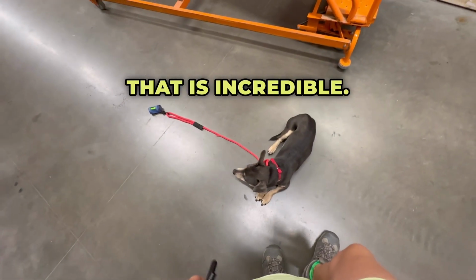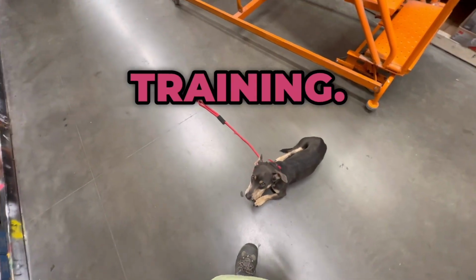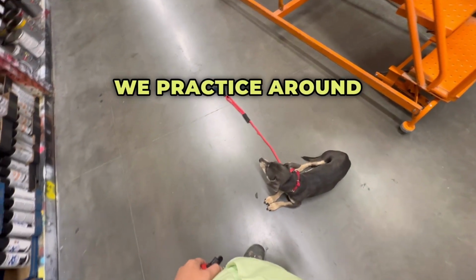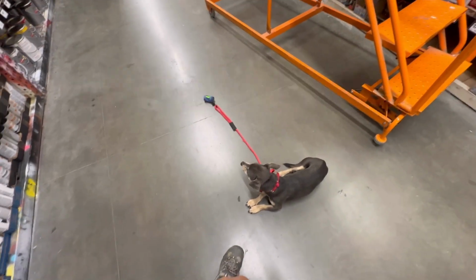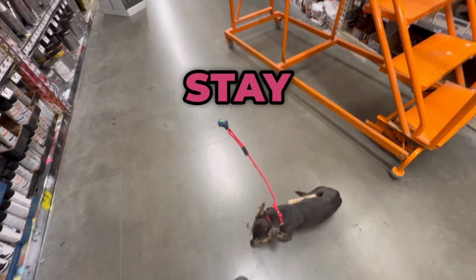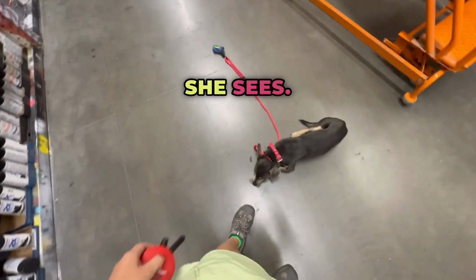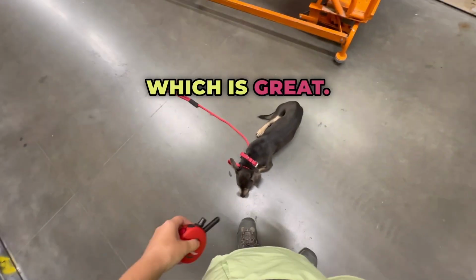That is incredible. And here's where we get to practice real world training. We have a person down here at the other end of the aisle, and this is where we practice around real world distractions. We want to make sure she can hold that down stay anywhere and with any distraction and not impulsively run up to any person she sees. She's not even whining, which is great.